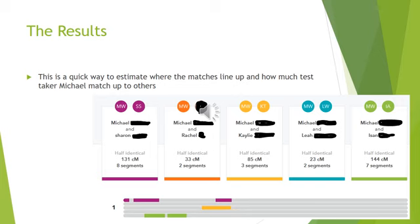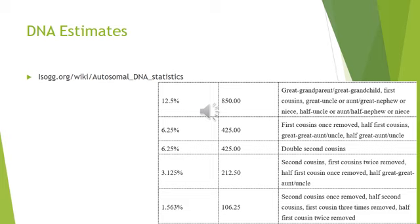That's kind of cool. And then if we want to play around and see how these other people line up, we can change out that previous page. What I've done is I've copied off just a snippet of a table that I've amended a bit, but the source is listed here for you to use. If somebody shares about 12% or about 850 centimorgans, they could be a great-grandparent, a first cousin, maybe a half-uncle or half-aunt, half-niece, half-nephew relationship.